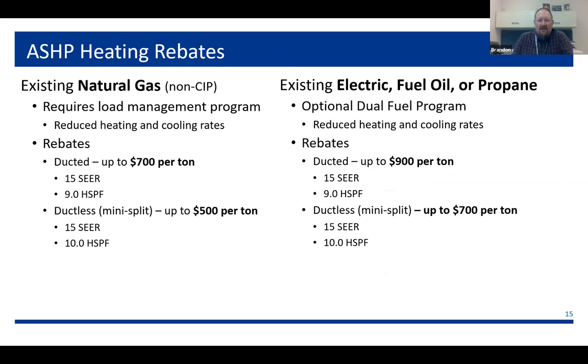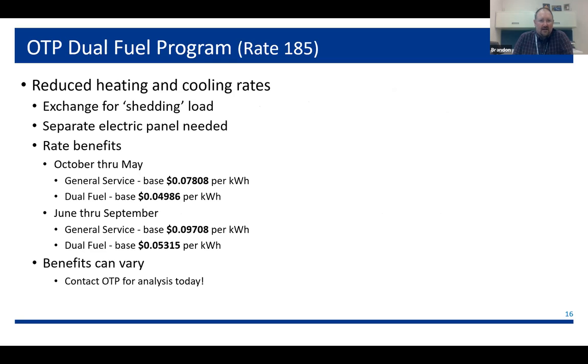There are two paths that our heat pump rebates take, and it has to do with some of the regulatory things behind our program. Replacing natural gas, or having existing natural gas and not, sends us down two different paths. We don't encourage switching fuels, but we can rebate in some scenarios. If you're replacing natural gas, we want to put the heat pump on our dual fuel program. That offers tremendous benefits to the customer because we have discounted electric rates through that program, which will be on the next slide. So they end up getting a reduced heating and cooling rate.